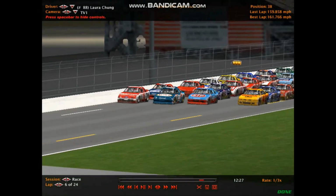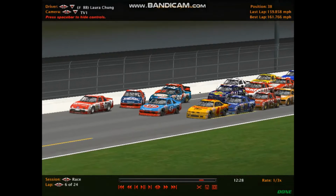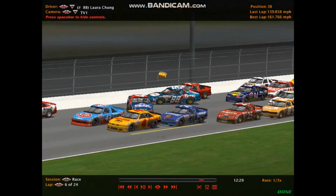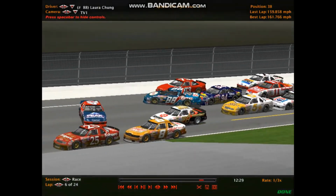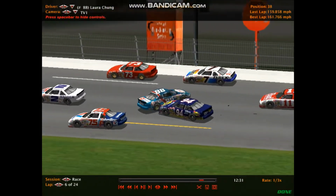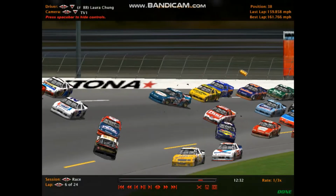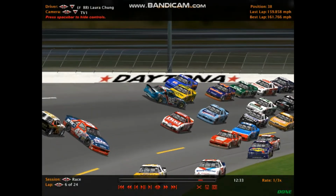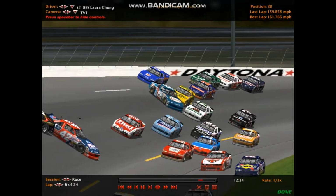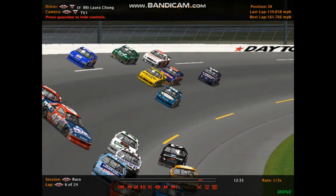the pack gets to her. Laura gets hit, gets into Dylan Pote, which sends her into Kyle Matthews. Matthews gets turned by Keith Batson, and here comes everybody else right there. Poteet's involved in the 94 car. And everybody else just absolutely piling in there. And look at how many cars get on the inside there trying to get by here.